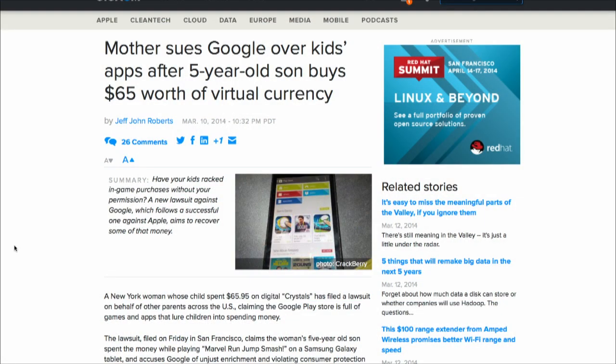A New York woman whose child spent $65.95 on digital crystals has sued Google on behalf of all parents everywhere, claiming the Google Play Store is full of games and apps that lure children into spending money. The lawsuit was filed in San Francisco on Friday. Her 5-year-old son spent the money while playing Marvel Run Jump Smash on a Galaxy tablet. It accuses Google of unjust enrichment.